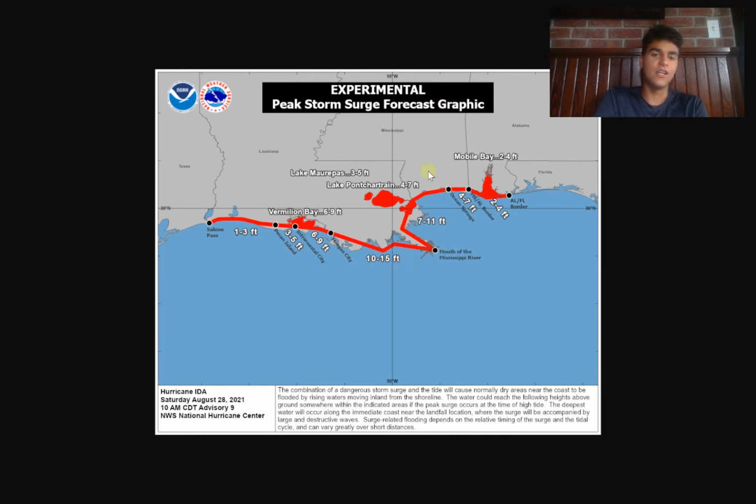And then 7 to 11 feet along the eastern shores of Louisiana, and 4 to 7 right around Mississippi, 2 to 4 in Mobile Bay. So you guys won't be out of the woods when it comes to storm surge in Alabama. And you see even further westward, 1 to 3 right around from Sabine Pass all the way to Pecan Island, and then 3 to 5 and 6 to 9 all throughout the western Louisiana coast. So you guys need to pay close attention, because storm surge flooding is one of the leading causes of deaths in hurricanes. So this could potentially be major. Stay away from the coast if you could, and just evacuate when officials tell you to, because it could save your life.